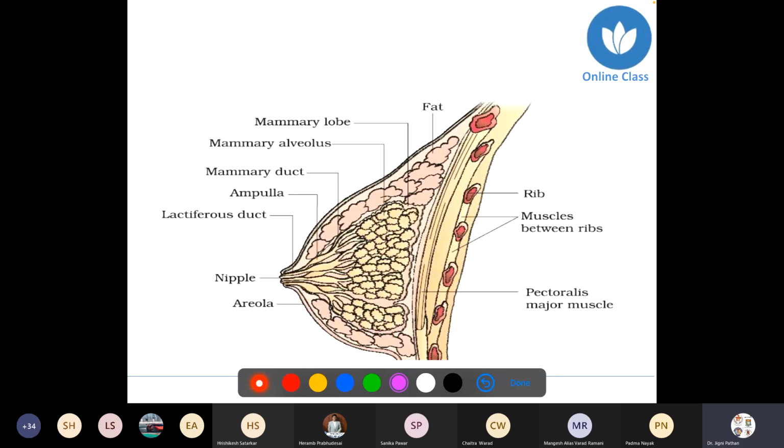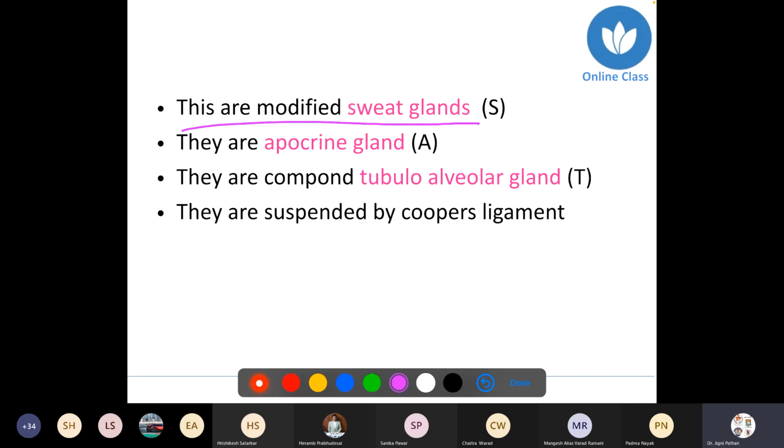Okay, here we need to study, we'll come to this point, but here you write down these glands are modified sweat glands, a very important question. Many times there is confusion among the students. They are modified sweat glands, right? They are apocrine glands. Apo means, you all know what is apocrine. Do you know?